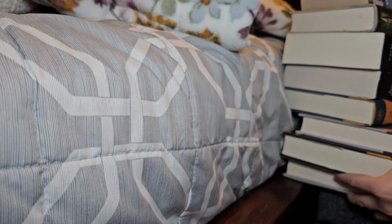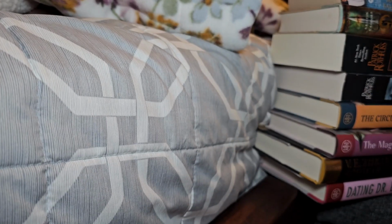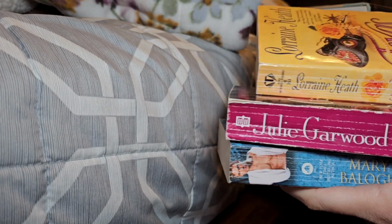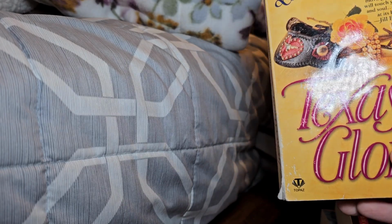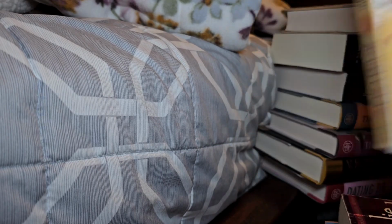And then again, I don't know what you can see. Not very much. Okay, hold on. So I wasn't a fan of the first one in the series, Lorraine T's Western. I read that for Historical Helens Club a couple years ago. I'm just not a fan of her Western, so I don't think I'm going to read that.